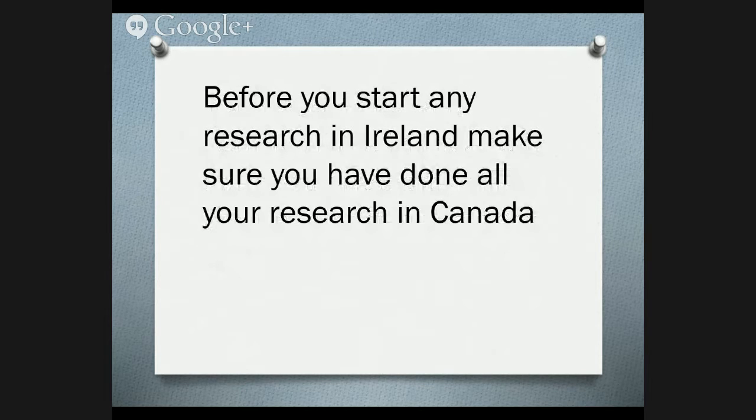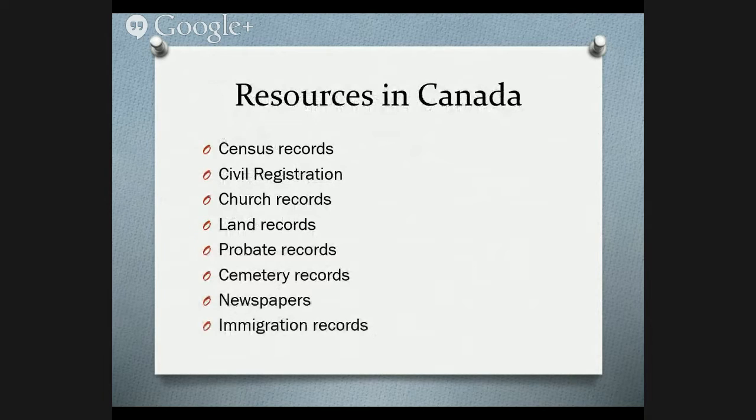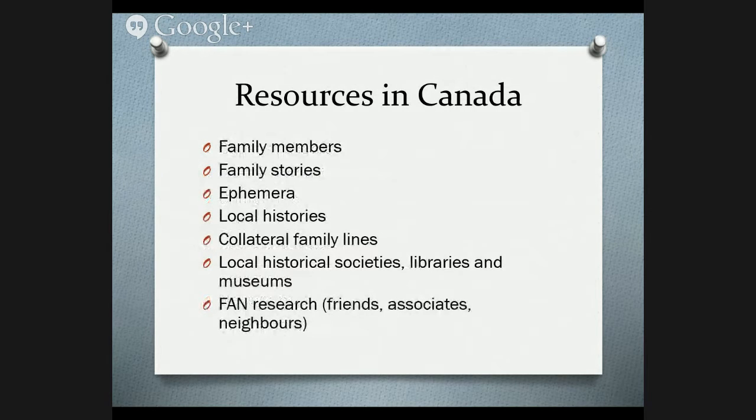Before you start researching in Ireland, you have to do it all here first. And it's not just the basics that some people think about. Be prepared. You may not find where in Ireland your ancestors came from. So some of the resources that we can use in Canada are census, civil registration, church, land and probate records, as well as cemetery records, newspapers, and immigration records. But you mustn't forget things like family members, family stories, ephemera, local histories. Your collateral family lines can sometimes help you break through brick walls, local historical societies, libraries, and museums, and of course the FAN technique, which is friends, associates, and neighbors, so you research all of them.